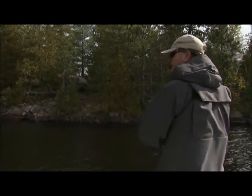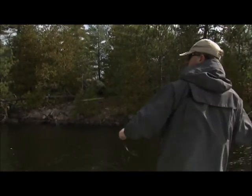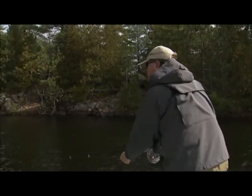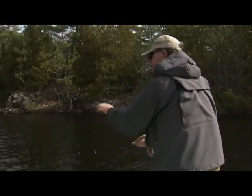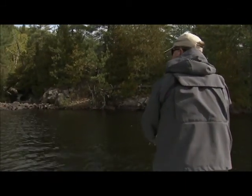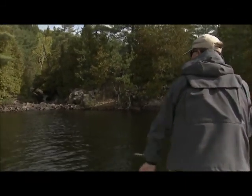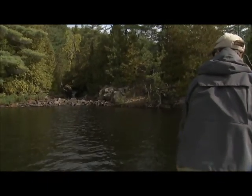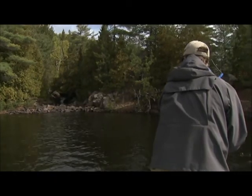So what I'm doing here is what we call a strip, jerk, retrieve. I'm letting the fly go down with the full sink line, and I start bringing it down underwater, and then I give it these pulses. It gives the fly the look like it's trying to get away, but can't get away. And the pike will just hammer it on the pause.